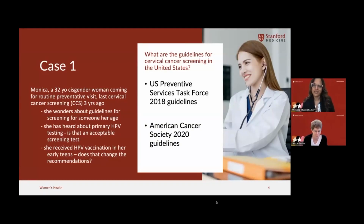Okay, great question. We really appreciate the primary care doctors doing all this screening for cervical cancer, but it is very confusing. There are several guidelines out there and they do change every few years. So I just wanted to review what the current guidelines are. The U.S. Preventive Services Task Force released guidelines in 2018, and they're currently working on updating those guidelines, but I'll show you what the current guidelines are.